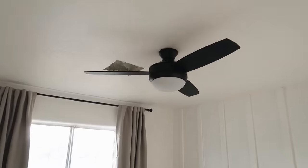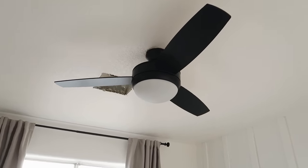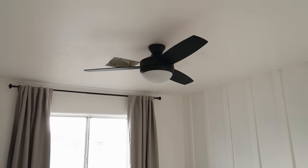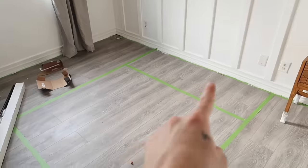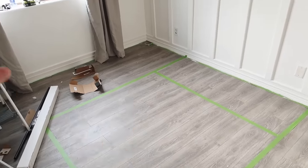The ceiling fan has also been installed, and you guys, if you did not know, ceiling fans are a must in Arizona. It gets like 120 degrees, so I can't really put like a cute little pendant light in here or something. We need something a little bit more functional, so that's why we opted for this ceiling fan, but I like the way it looks. It kind of ties back to the black hardware here. I'm gonna go ahead and actually build the base for the bed so we can bring the mattress in and just kind of see what space we're working with.